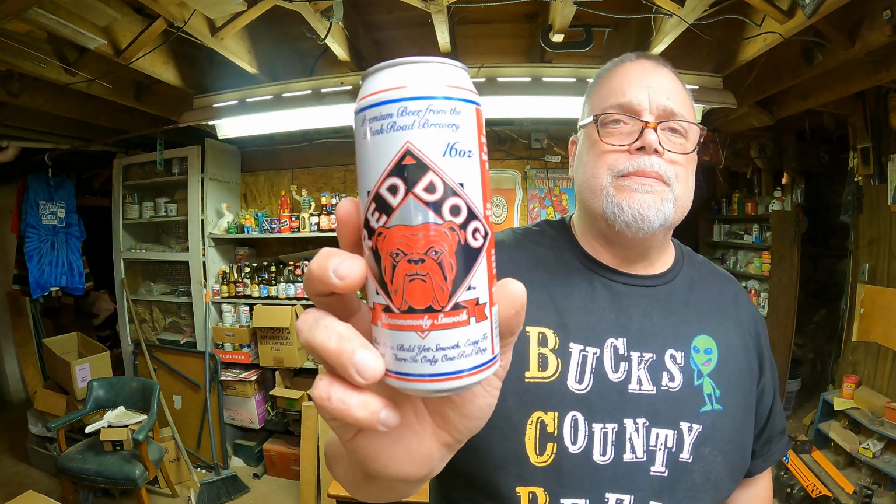One more. I did have this a few times. Red Dog. I'm sure many of you remember Red Dog. Let's see. Red Dog, bold yet smooth, easy to drink. There is only one Red Dog. I don't remember who brewed this. I'm trying to find it. Oh, Plank Road Brewery, Milwaukee, Wisconsin. Plank Road. I think they made Ice House. I could be wrong about that, but Red Dog.